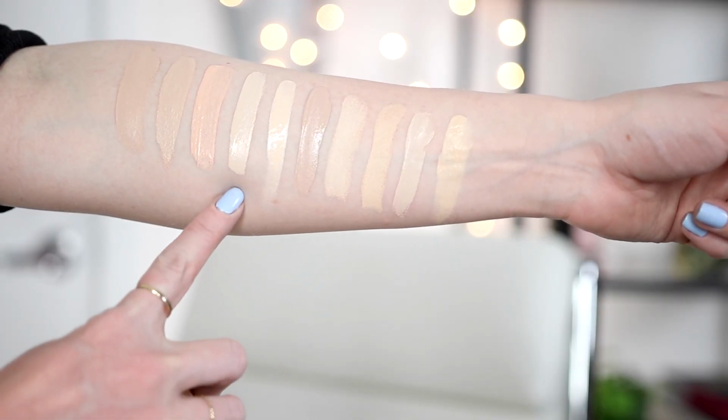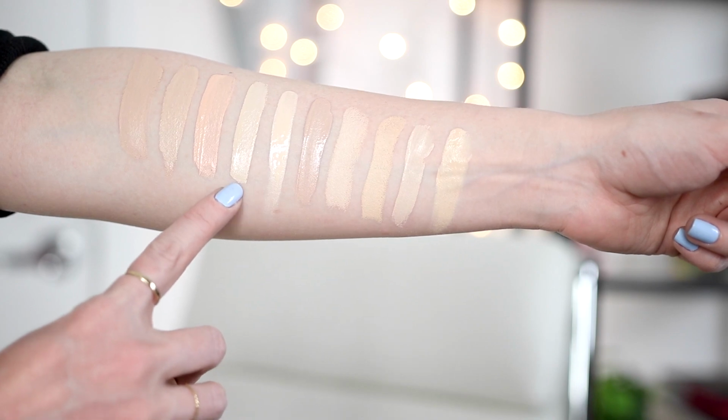So I've used this for a few days in a row now, mixed in and on its own. On its own, you get pretty dang good coverage. I would call this full coverage. It feels very thin and it sets almost immediately. This has a totally matte finish. This is one that you want to do one eye at a time because if you go in and put on both eyes, it's going to be fully set before you can even blend it out.